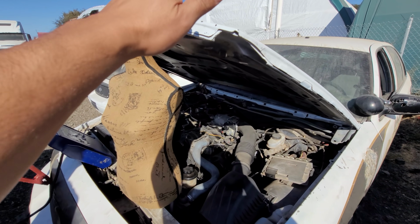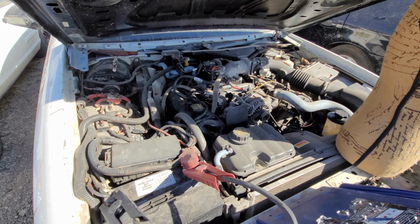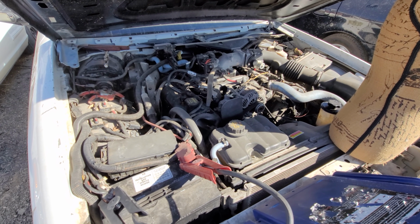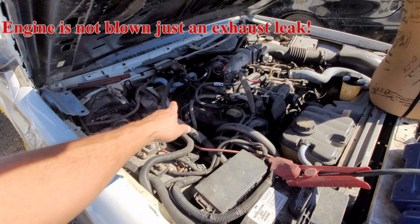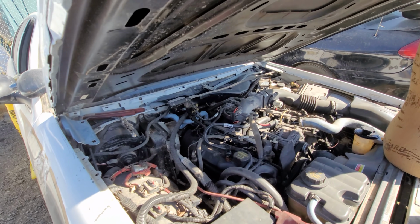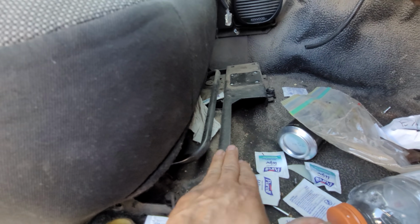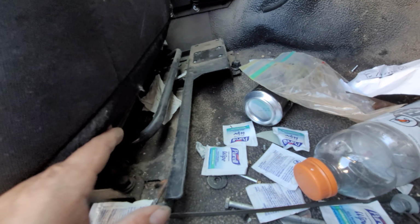Okay, this hood won't stay open, but let's go. All right, start it up. Ooh. The exhaust is leaking. Exhaust leak. Look, flares under the hood, because that's a great place to store them. Wonder what this is for. Oh, maybe just for accessories. This little metal piece right here.